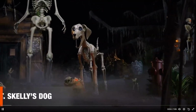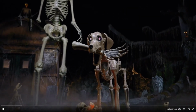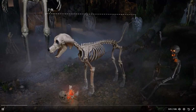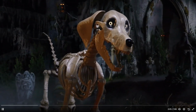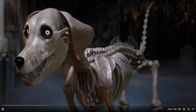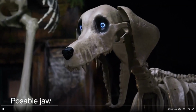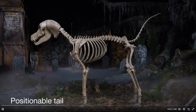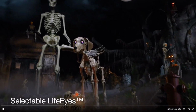First, here we have the static 7-foot-long skeleton dog. Now, this goes with the 12-foot skeleton. It's basically his little co-partner. And to be honest, it looks super cool. I'm definitely getting it this year, knowing my mom, as she loves dogs. So this is going to be a freaking no-brainer. I'm getting this 100%.